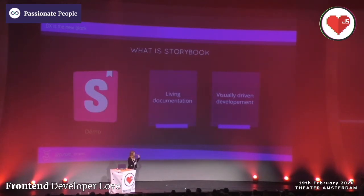Also, it enables us to work with what I call visually driven development. It's like test-driven development: each time we create a component, we create the story on Storybook, we display all our use cases, we go through our code, and we can immediately see if the component is behaving the way we want. And we don't have to wait for the backend, we don't have to wait to have the full pages. We can just sandbox and see if everything is working, especially in some edge cases.